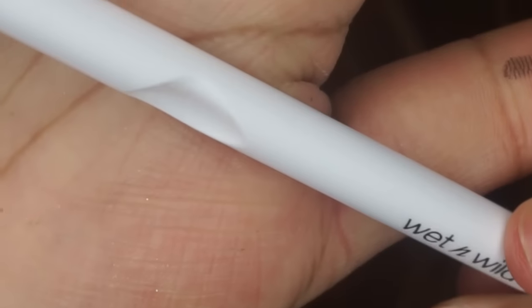And that's how it looks. Like I said, it's a large eyeshadow brush. Looks like it would be great for placing color onto the lid, and it also has this little, I'm going to get a close-up of this so you guys can see it.